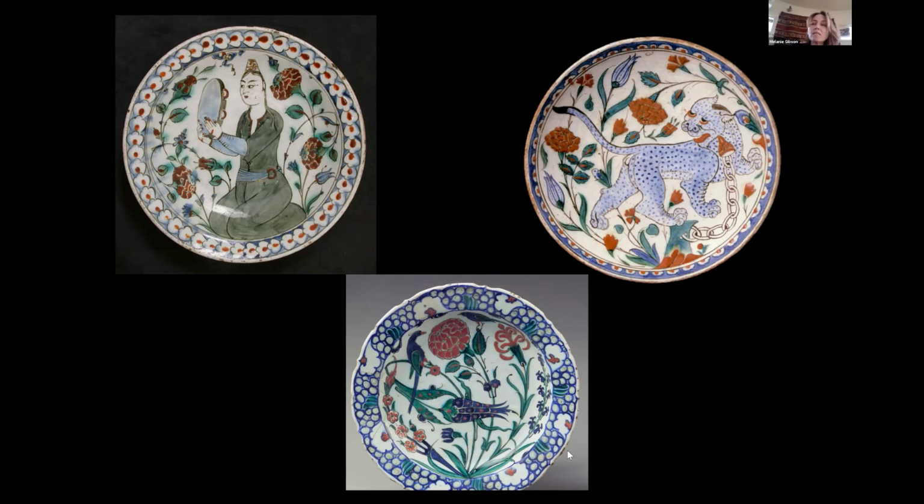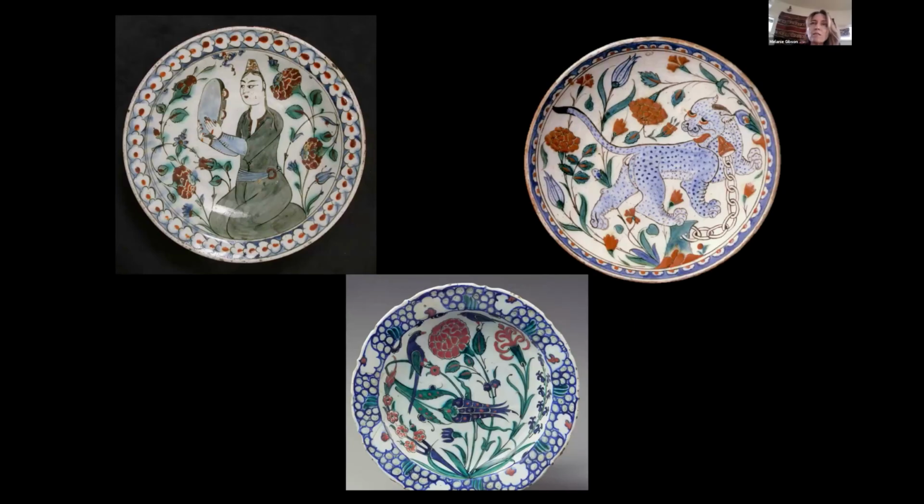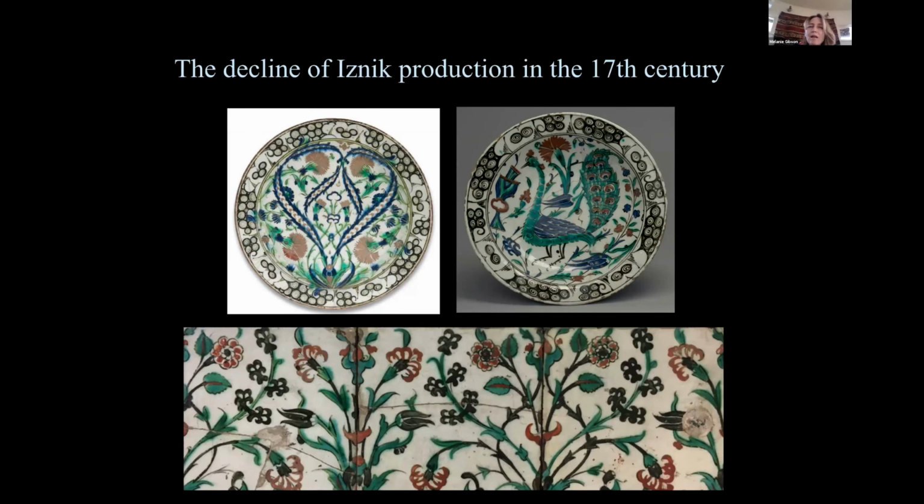But by the year 1600, things are beginning to change. And the decline of Iznik. Iznik is still made in the 17th century, but as the three dishes on the screen show you, things change quite dramatically. So they no longer seem to have the knowledge or the technology to produce that same incredibly vibrant red that we see here. It goes a very brownish pink color.